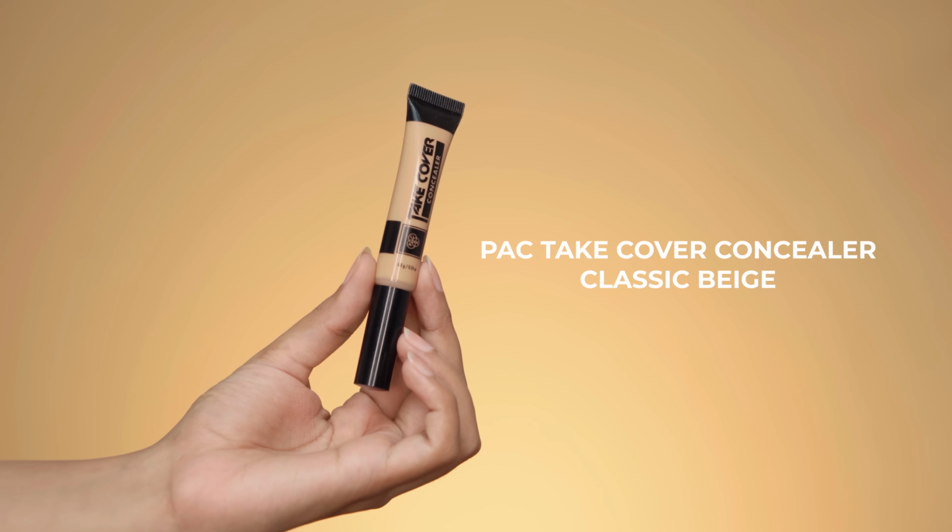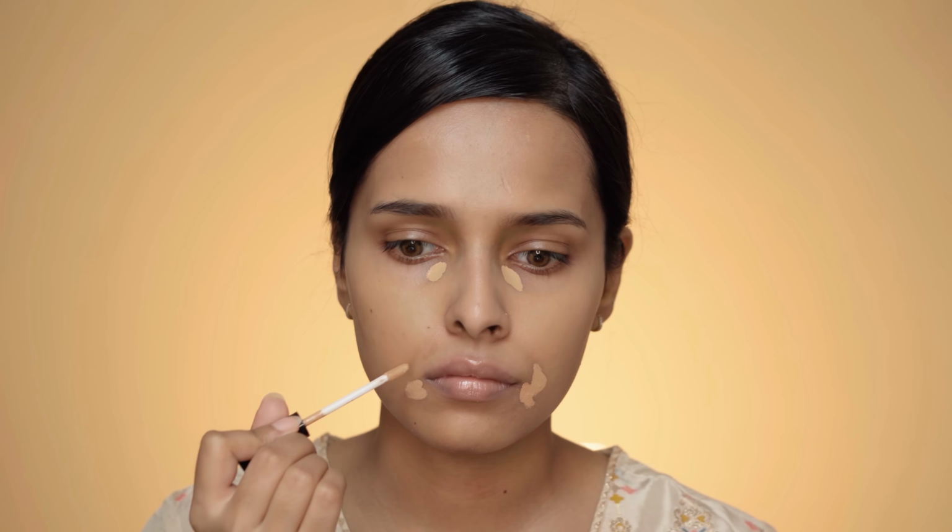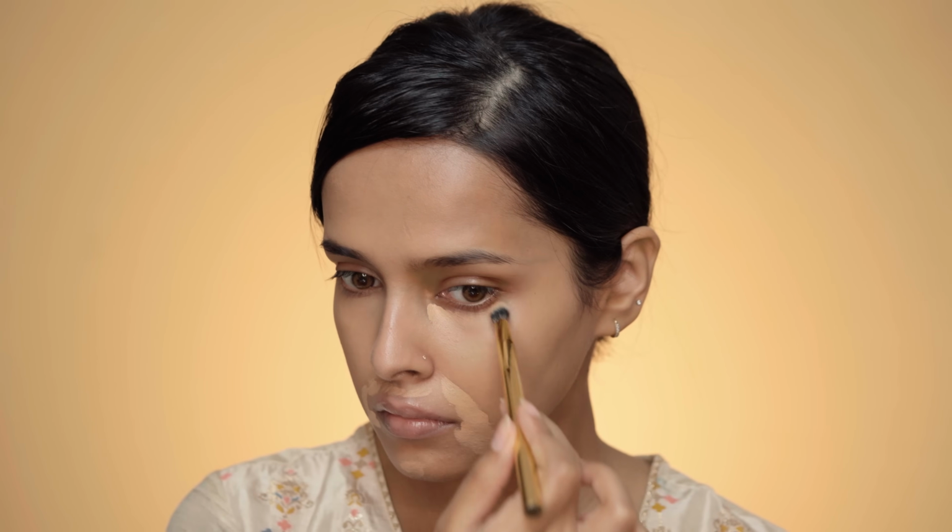Now for concealer, I have the PAK HD concealer in the shade Classic Beige. Now first of all, I am going to talk about the placement. I'm just going to apply it right on my under eyes where I have dark circles. I don't have actual dark circles, but wherever there is a little bit of darkness, I'm going to apply the concealer right on top of that. Then also I have this hyperpigmentation around my mouth. I'm going to apply some concealer over there as well.